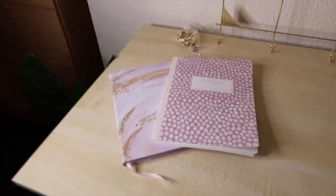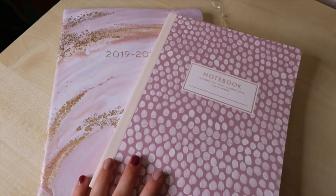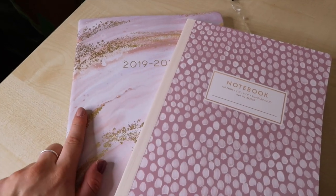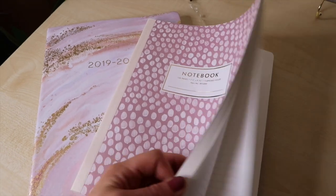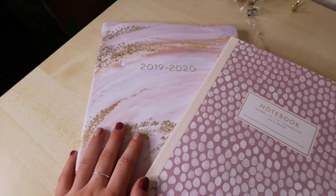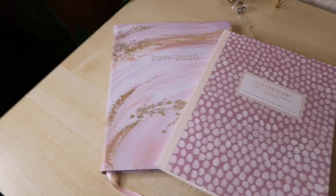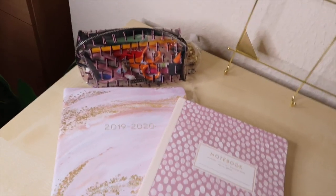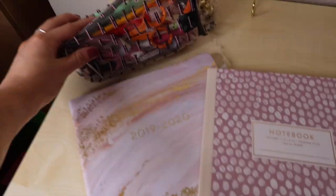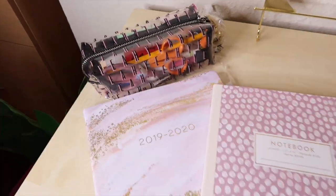Just put these two little notebooks on here. These are both from TK Maxx. You would have seen this one in my homeware haul, and this one in my uni come shop with me. This one I'm just using to plan all my YouTube videos out, and then this is my diary obviously. And then I'm also just going to keep my pencil case on my desk, and it all kind of matches. This one is from Urban Outfitters, it's a skinny dip one.